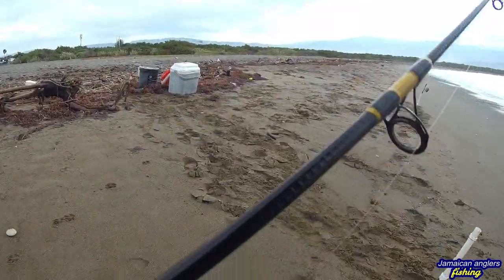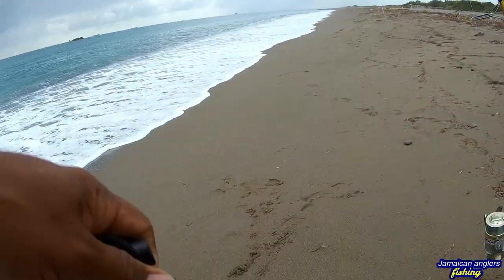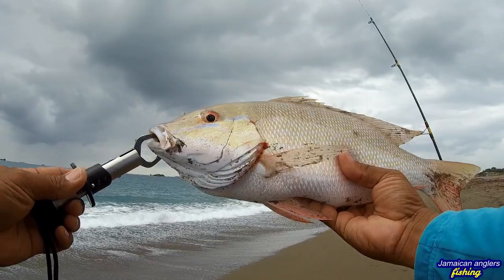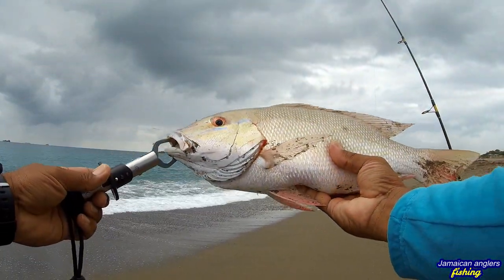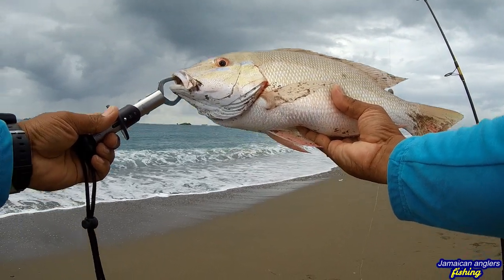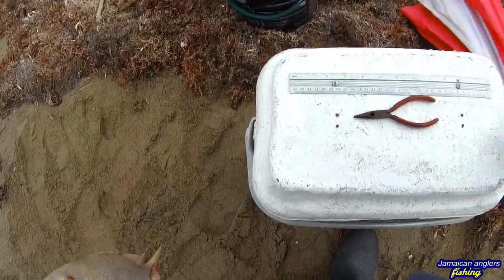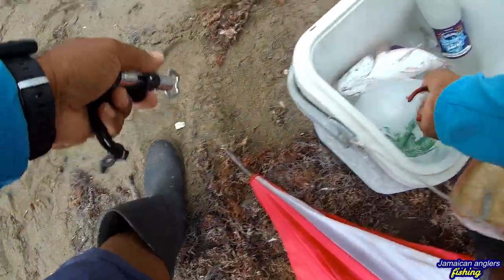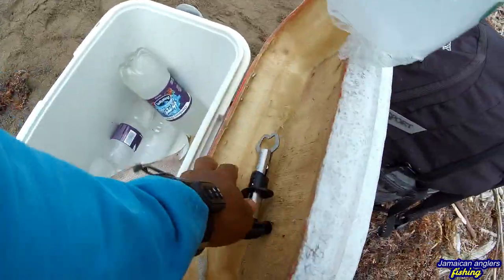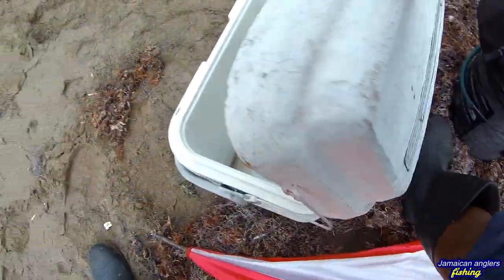Fish on, my brother. Alright, guys, look at this fish. This is my first snapper out here. See there, beautiful mutton snapper. No size limit in Jamaica, so I'll keep this one. Put him in the ice box because I can cook him up. Go down there, put the ice on him.